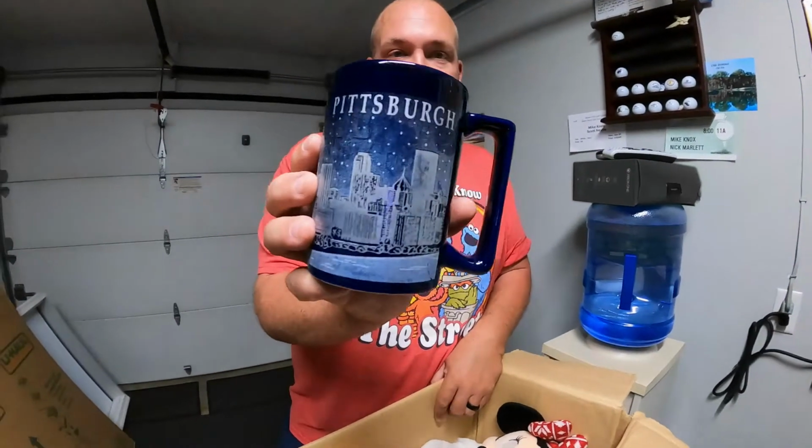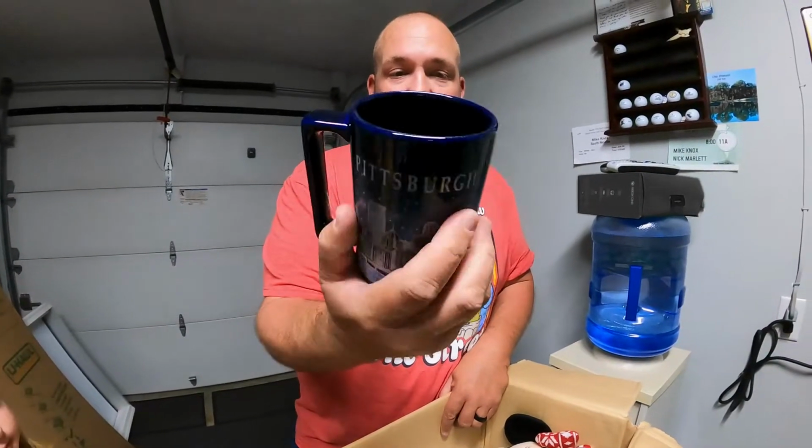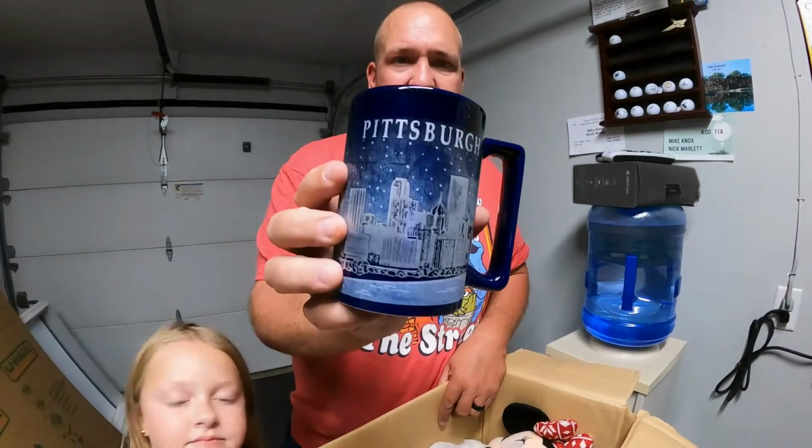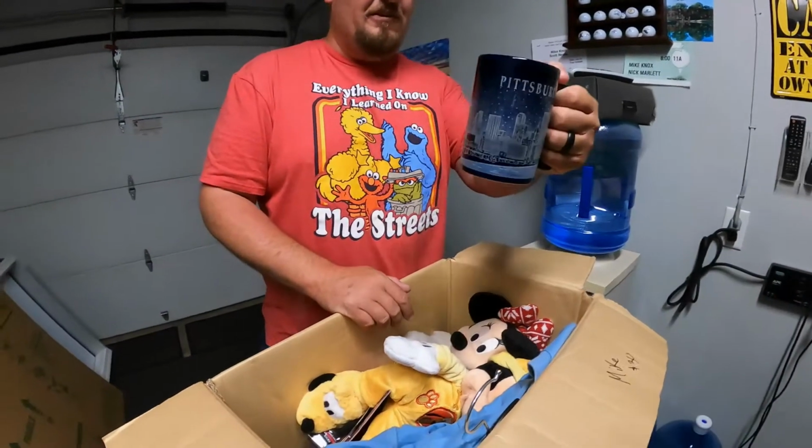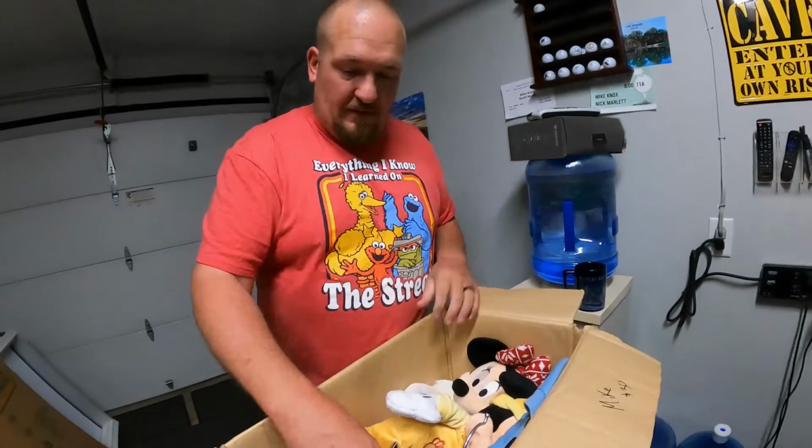Pittsburgh coffee mug. It's actually really nice. I think he gave it to me for 50 cents. So really cool, I like that. It's actually a big coffee mug too. That's why I like it.